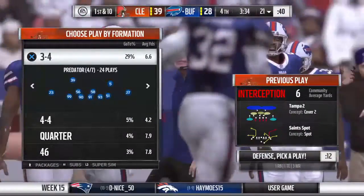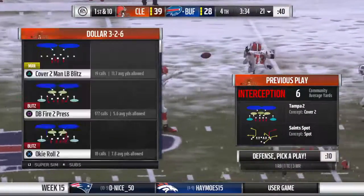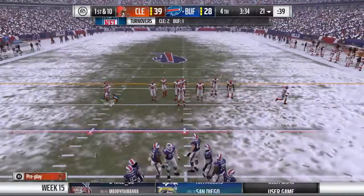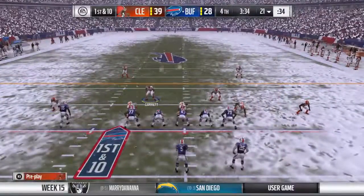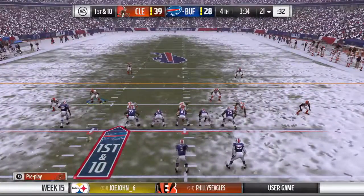No doubt about it. They did what they had to do to give themselves a chance to get back into the game. They turned it over to the offense. They are now in charge. Now they need to execute. Back onto the field now comes the Bills offense.